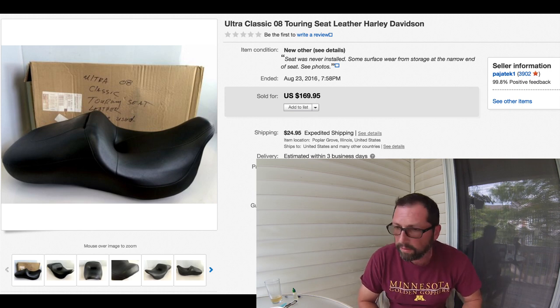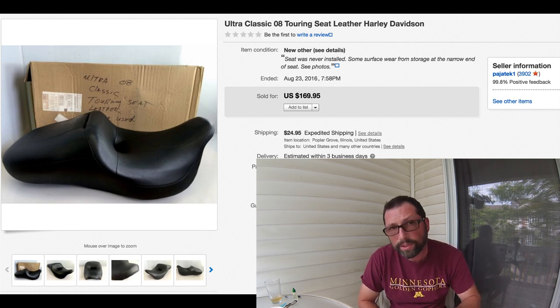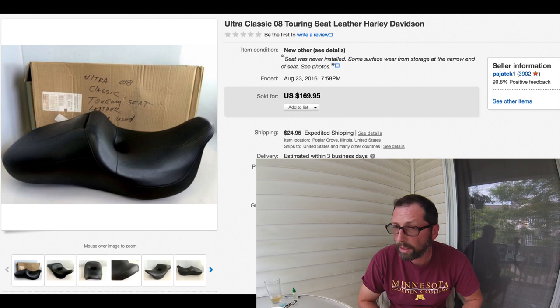It's a Harley seat for motorcycle. I picked this up at the garage sale for $25 and sold right away too, $169.95. And I was kind of skeptical if it's gonna sell quickly because, you know, when you're coming towards the end of the season, it's harder to sell these accessories for motorcycle.